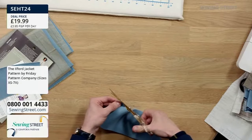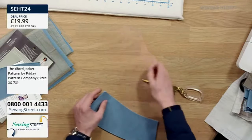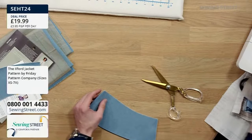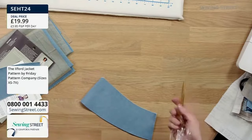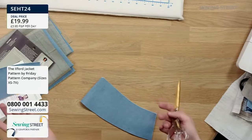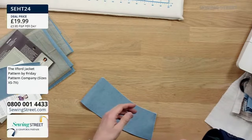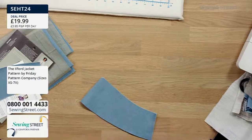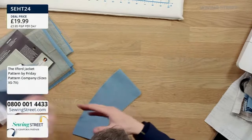You've got other collars in other patterns that might contain a stand, so a stand collar. My shirt pattern has a stand, which gives a better fit, but this is more of a relaxed fit, so it doesn't require a stand. Okay, that makes sense. And then you might get a notched lapel and collar, and that's more of the advanced stuff when you're doing blazers and jackets. But this is a more relaxed jacket, so you can just do a collar with no stand.